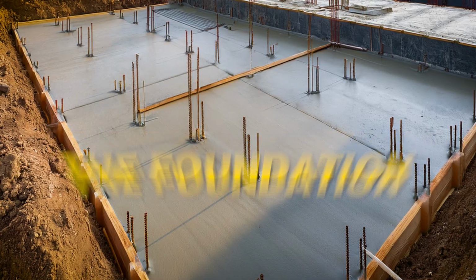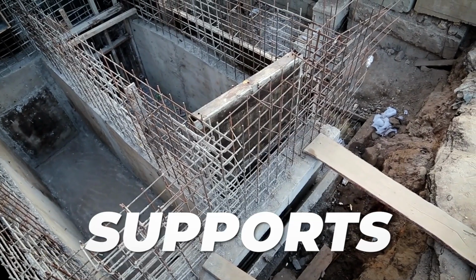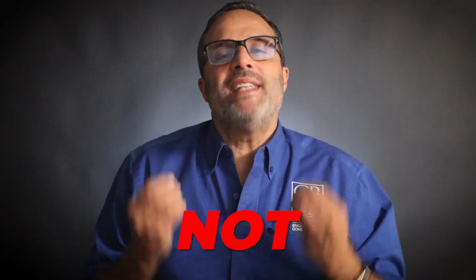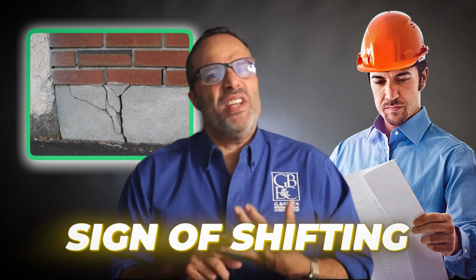First up, we've got the foundation. This is where it all begins. The foundation supports the entire structure. And if there are any issues here, it's like having a house built on sand. It's just not going to work. Inspectors will check for cracks, signs of shifting, or any other red flag that might indicate that the foundation isn't as solid as it should be. It's making sure your building isn't secretly trying to do the cha-cha-cha on its own.